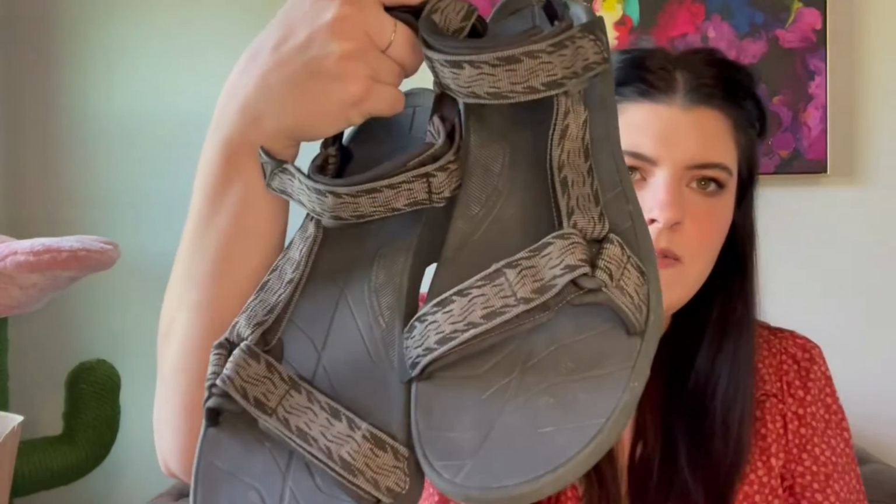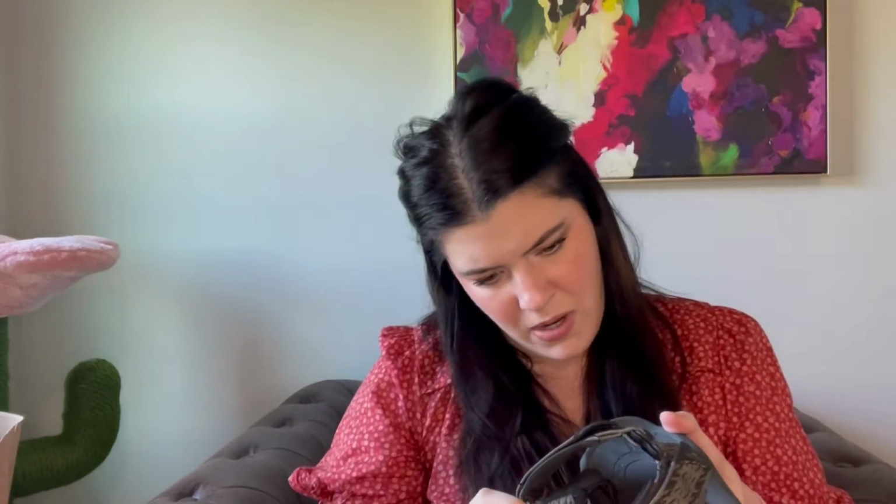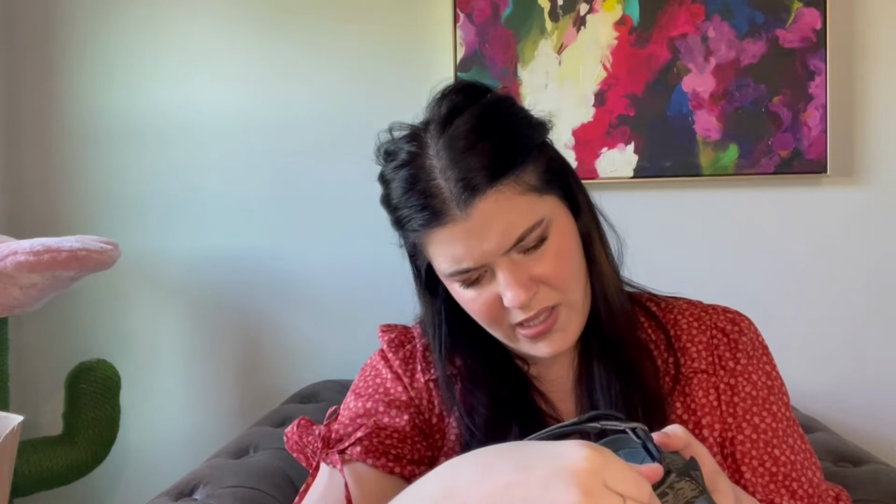These are some Tevas. I forget what the name of them are, but they are size US 14 for men's. I think I cleaned these up a little bit. I can't remember. I have a lot of Tevas in my death pile that I just haven't listed, and I know I've washed a lot of them, but I can't remember if I washed those.